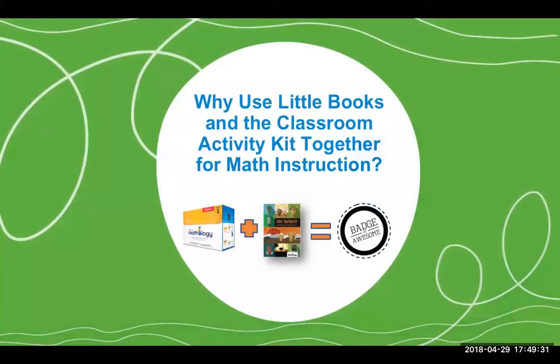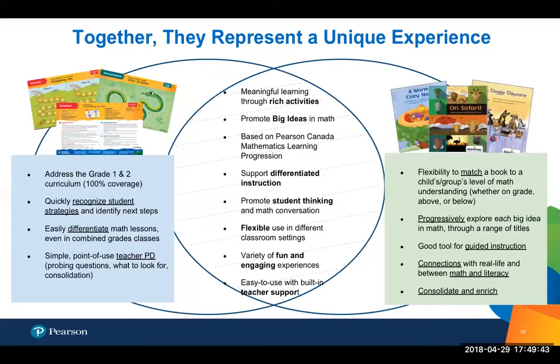So the next question we always get is, why would you use the little books and the classroom activity kit together for math instruction? Well, there's some great reasons to use these together. They work great individually, but together they're awesome.